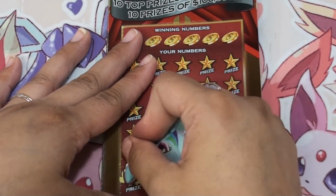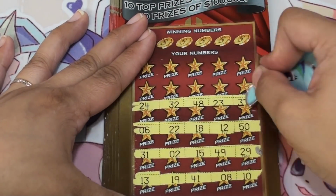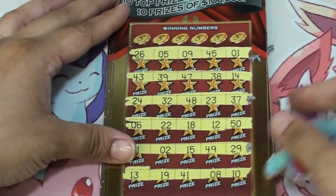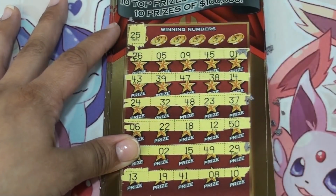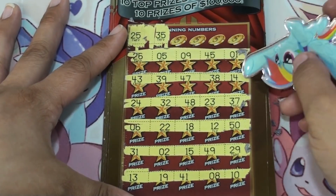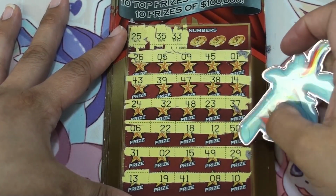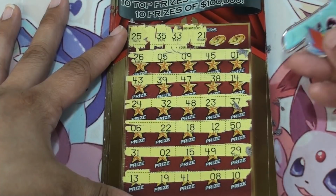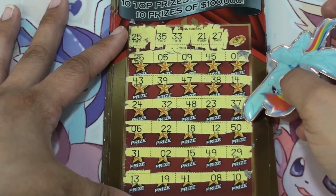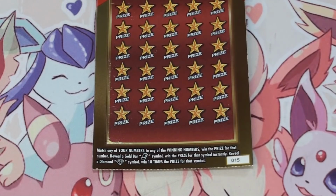Go. $25. $35. $33. 21. 27. And 11. Ticket 15.